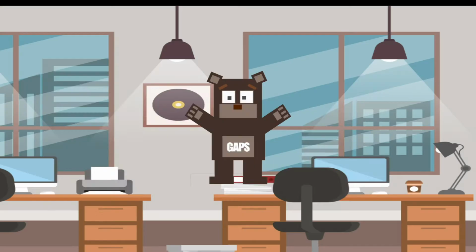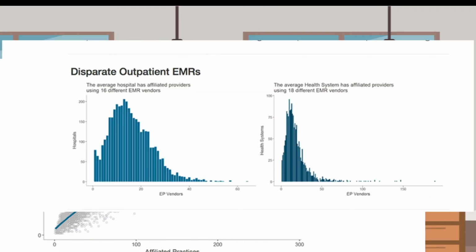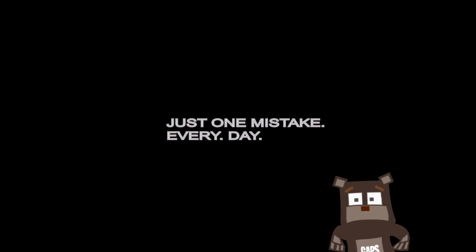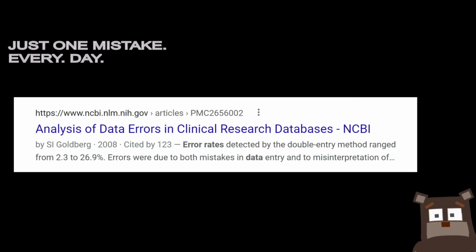Villain 4, errors and omissions. What if 1 hour of every day in a clinical setting was spent committing data clerical errors related to the complex patient history across multiple electronic health records on behalf of an overworked doctor? 1 hour, you say? Where did that number come from? Good catch. It could be higher. According to the NIH, the data error rate has been found to be as high as 26.9%.